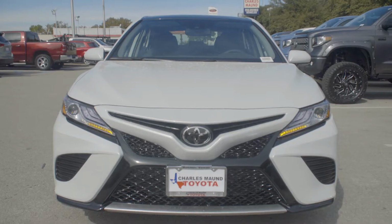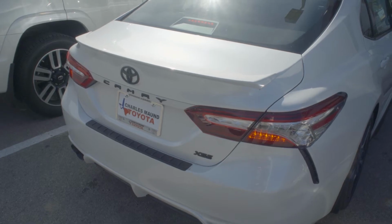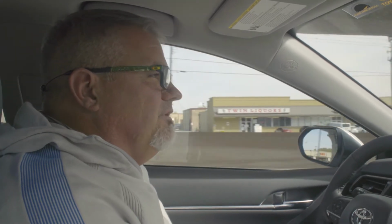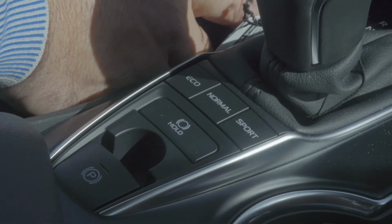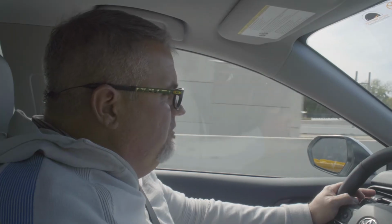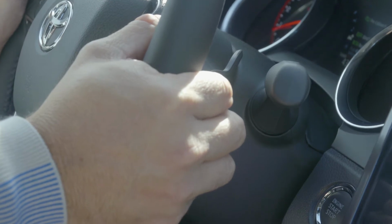Today we're going to take a test drive in the new 2020 Camry XSE. This comes in two models. It comes with a V6 and it also comes with a 4-cylinder. There's three different modes that you can drive this in. There's an eco, there's a normal, and there's a sport that you can shift into, and you can paddle shift on the actual steering wheel. It allows you to treat it as if it's a standard.